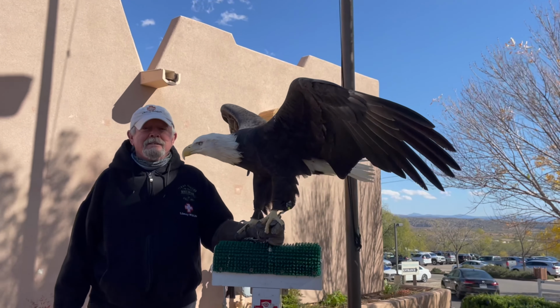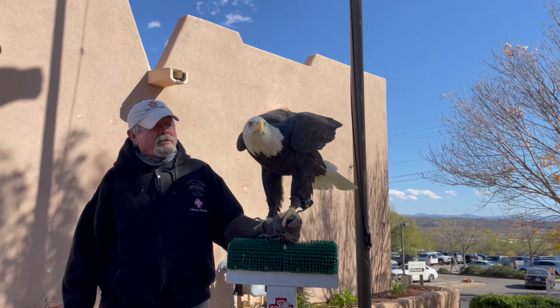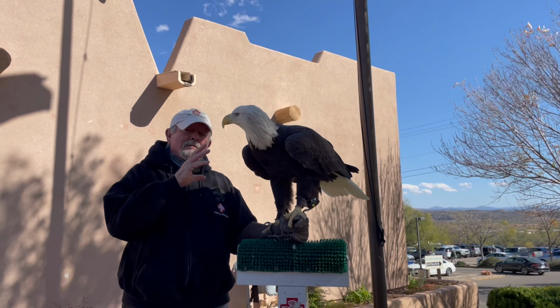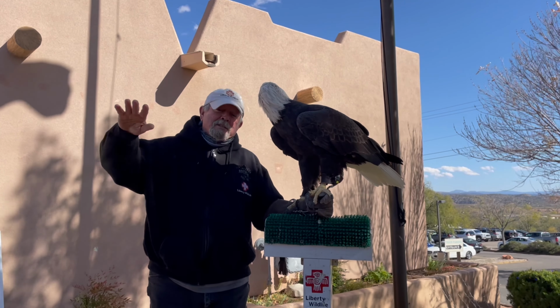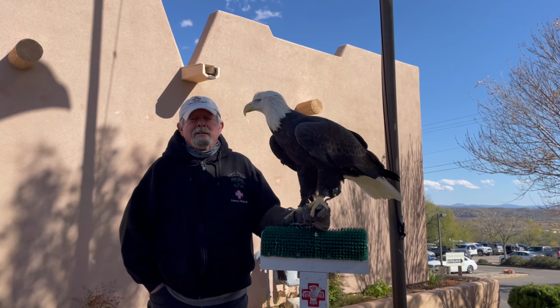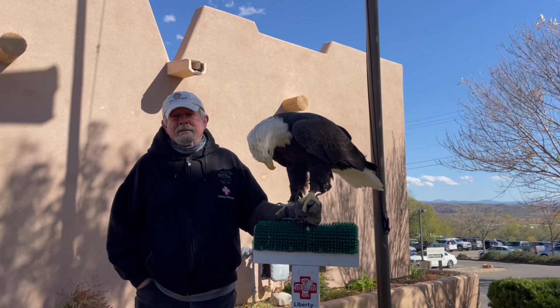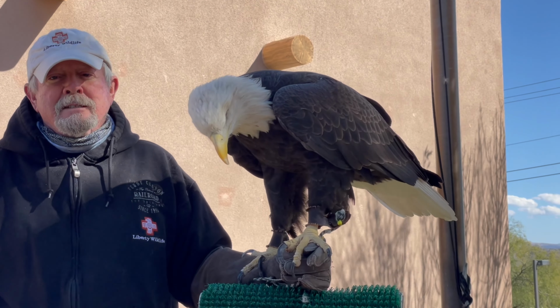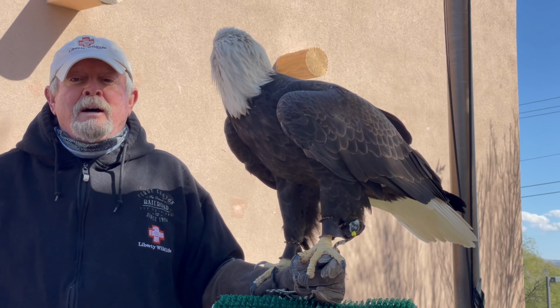And how much does she weigh? 12 and a half pounds. Oh, gosh, she looks heavier in Alaska. Everything's built for flight. Lightweight feathers, hollow bones. Everything's built so they can just get up there and sail around in the air, not have to flap all the time like a goose. Here in the desert, a female weighs in at about 8 to 9 pounds. She's from Wisconsin, and in Alaska, 15 to 16 pounds and 8 feet wide.